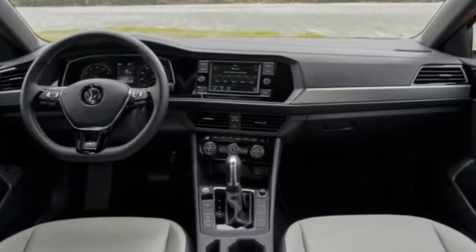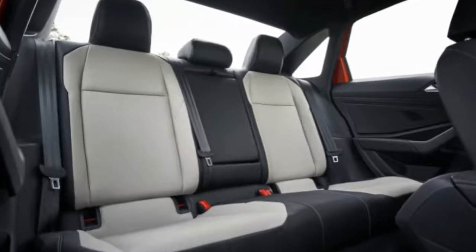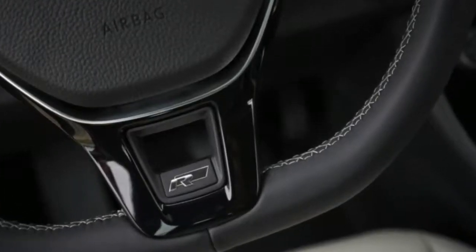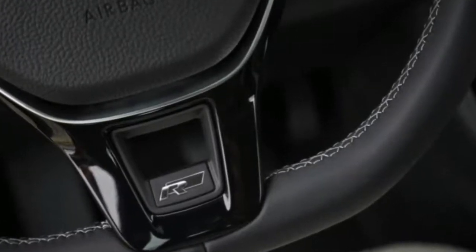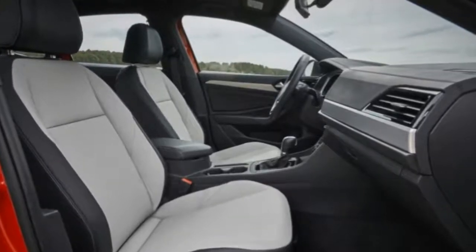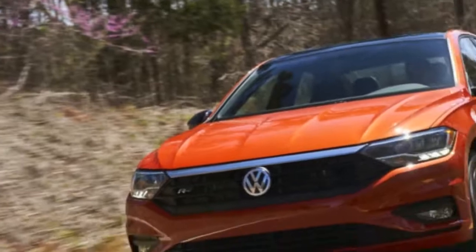The hood, flanks, and tail all have sharp creases that add visual interest to the otherwise conventional body style. The interior is also a big improvement over the drab old Jetta. Gone is the flat dash with rectangular vents and zero design inspiration. Instead, the new Jetta gets a geometric design, themed around hexagons and octagons.